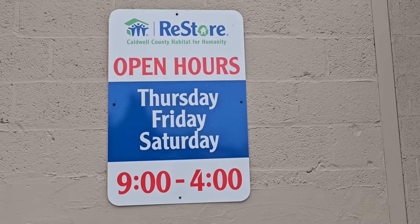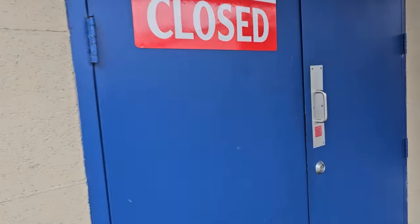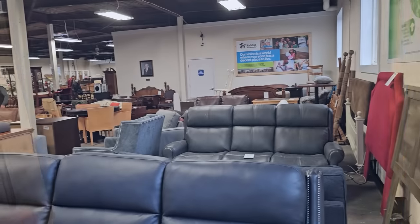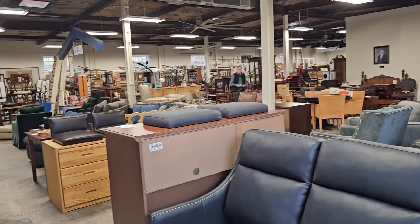Hey everybody, here we are at the Caldwell County Habitat Restore. This restore's hours are Thursday, Friday, Saturday, 9 to 4. And I went again on a day that they were closed. I had to knock, but it was so worth it. This store was full of vintage pieces, some antique pieces.